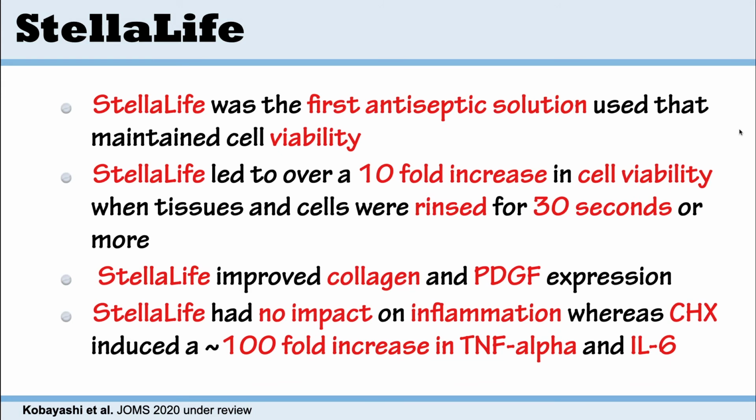So we found in conclusion here, StellaLife was one of the first antiseptic solutions that are used to maintain cell viability. It's also shown to increase cell viability over tenfold when compared to chlorhexidine. And it's going to improve collagen and PDGF, whereas there's no real significant impact on inflammation when compared to chlorhexidine. So again, it's probably something that's going to gain a lot more momentum in the coming years. We've done one simple study here.